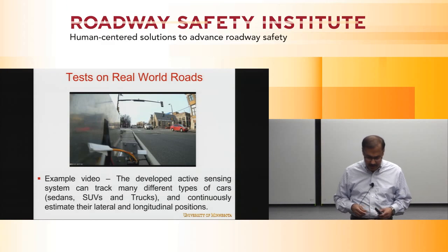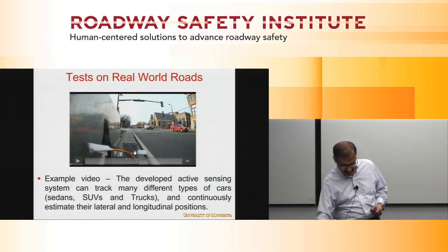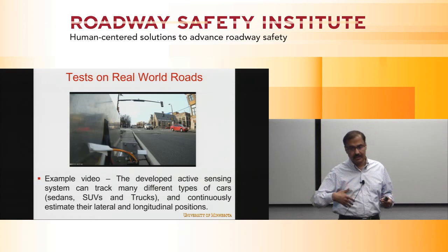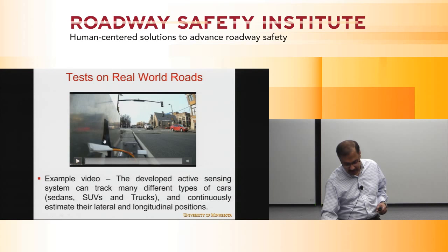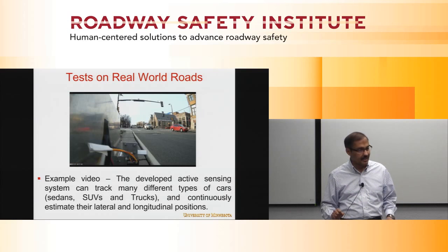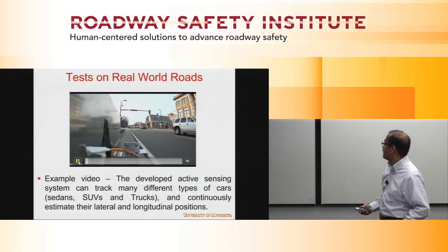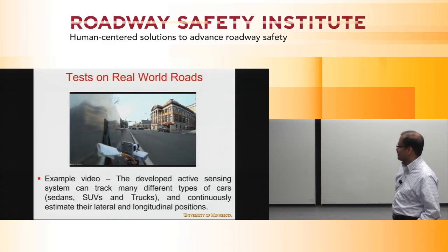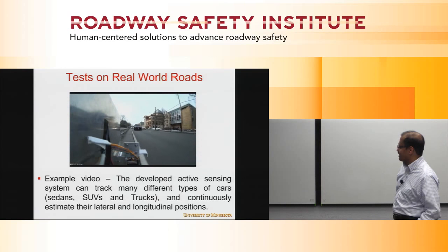So this video, I think it's on Fifth Avenue or something like that, near the university. This video is going to show you just the bicycle riding on the road and tracking many different cars. Okay, there's no warnings or anything provided. So we do that only when we do our control tests, right? We're not yet ready to start creating a lot of sound on the road. So you can see it tracks all the cars that come behind the bicycle.